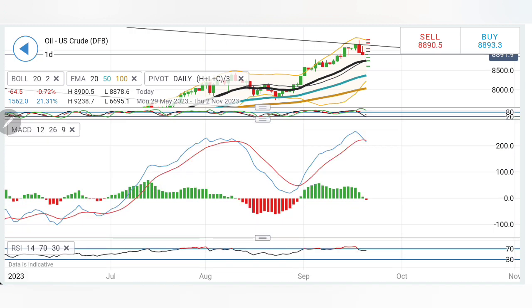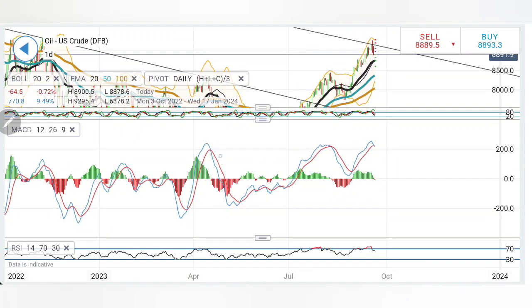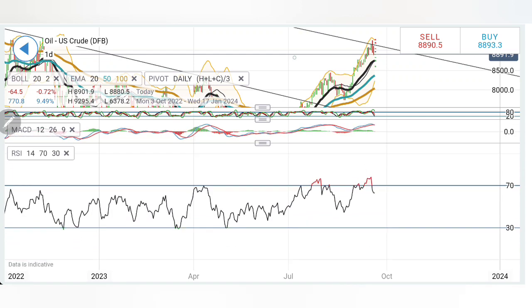Stochastic is vertically dropping to oversold levels. Now look, MACD is crossing over for sell, and if you look at MACD, see it is creating waves here. First wave, second wave is initiating here. So even if it is bullish, it has to continue with the downside for a little while. RSI is coming out of the overbought zone.